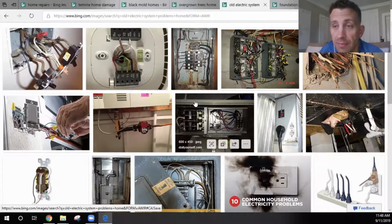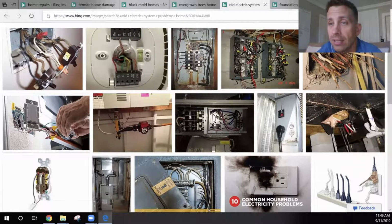So be aware, if you have an old breaker box in your house that uses the round fuse, I would just take 5 minutes, unscrew each one, look behind it, and screw them back on, okay? And then go around and test all your outlets. Make sure that you don't have any outlets that are not grounded properly, okay?